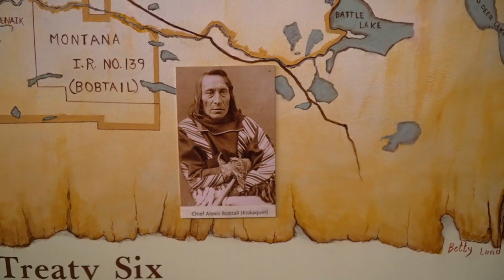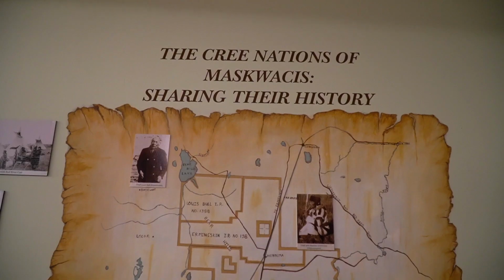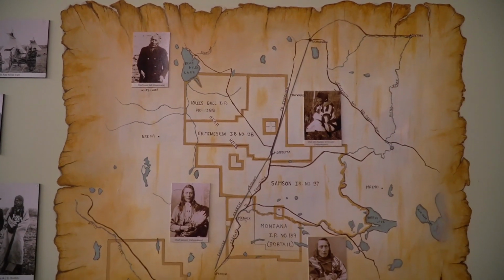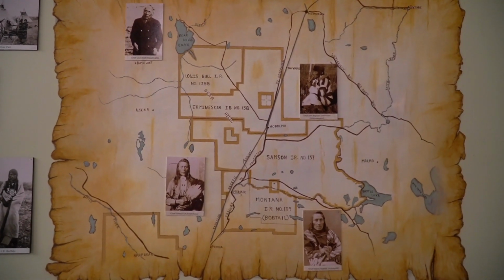So as you might have guessed by now, Wetaskiwin is derived from the Cree word, which stands for the hills where peace was made. So there's a lot of First Nations history around here, and it's basically surrounded by one of the largest reserves in Alberta, if not all of Canada. In fact, the reserves are made up of 4 nations that collectively are referred to as Maskwacis, which stands for Bear Hills, because back in the day, this area was full of hills and berries, which is what attracted bears.